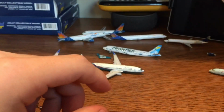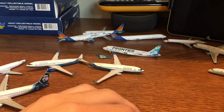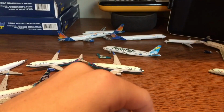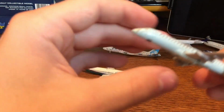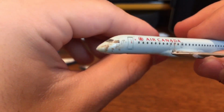Yeah, wings don't pop out on this one. I think I glued them back at some point. I would really like to get replacements for all these, just because some of these I really do like. Again, the US Airways A319, the Airtrans, I do have a place where I can get those. The Air Canada, I apologize, there's dirt on this.